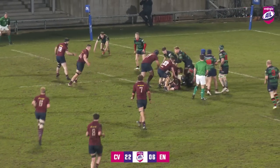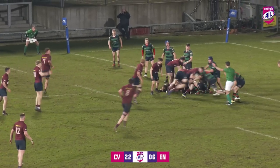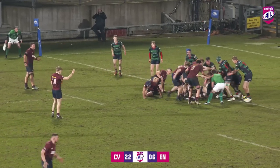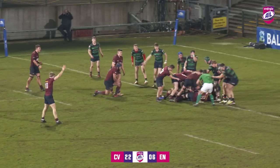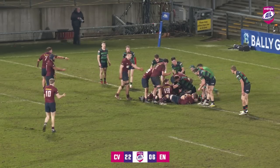Meters short now in the Clogher Valley line as Thornton goes again. They've a penalty advantage, it's a free ball. Big hit round the fringes from Clogher Valley. Can they get over that line? They're inches away now. They're screaming for it at the right hand side, if this ball will come.